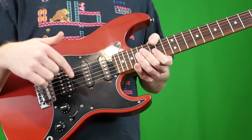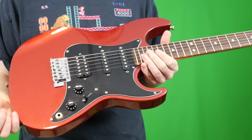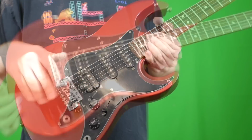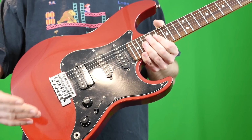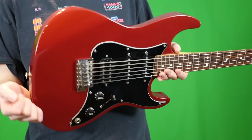But then you hit it in the bridge. For me, it's like, oh, I'm in familiar territory again. It's got that humbucker sound. So you get rid of that single coil hum, but yet you still have all the other Stratty goodness. So I was impressed with this.